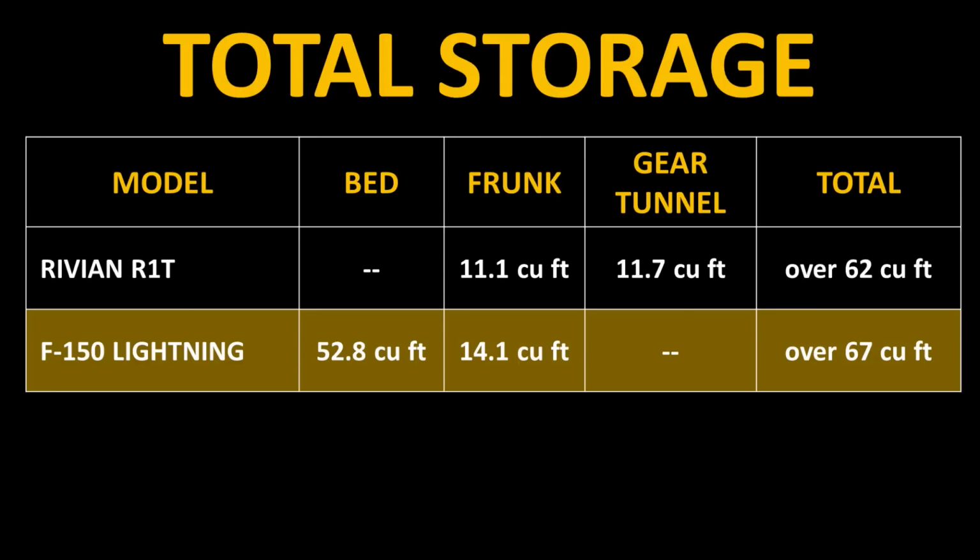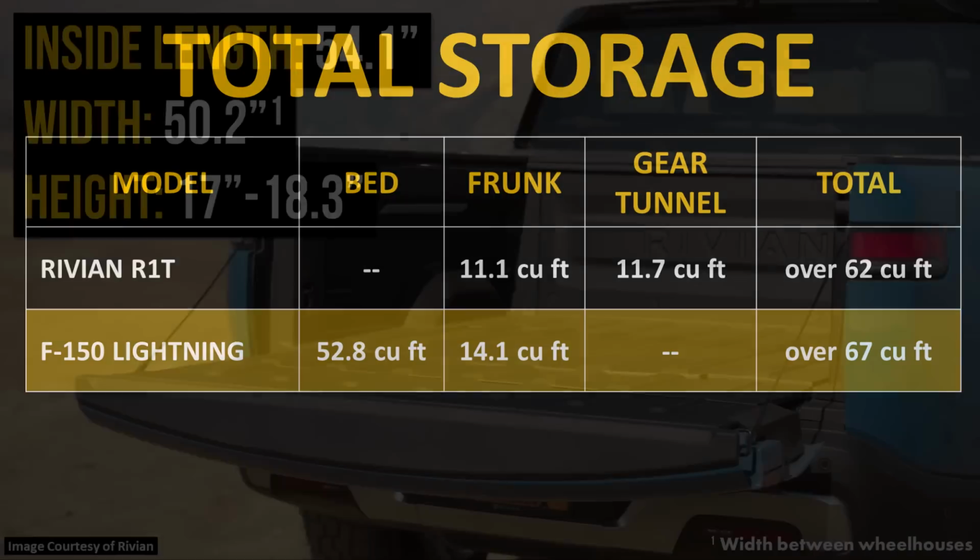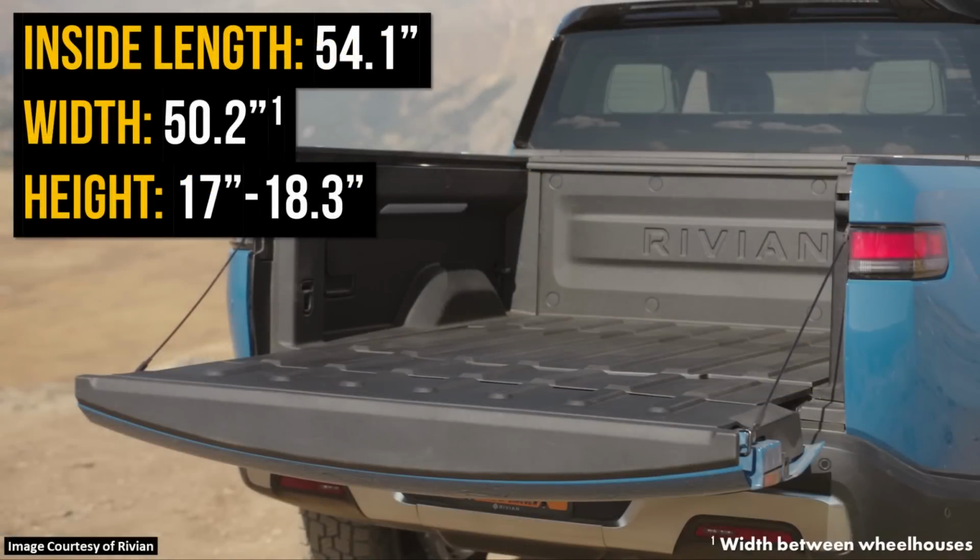However, Ford has mentioned that officially the rear bed of the truck has enough space for 52.8 cubic feet of cargo, and we know that the front trunk of the F-150 Lightning is around 14.1 cubic feet, so the total storage is going to be over 67 cubic feet for the F-150 Lightning. Rivian has not provided an official number for the storage capacity of the rear bed.